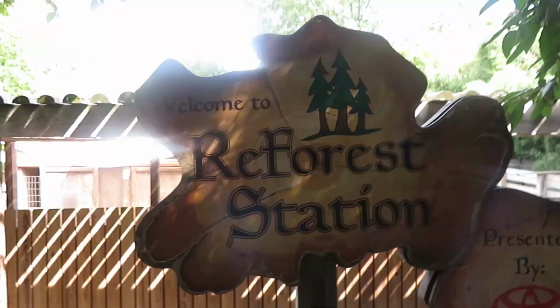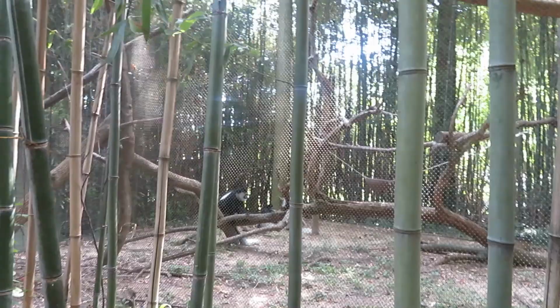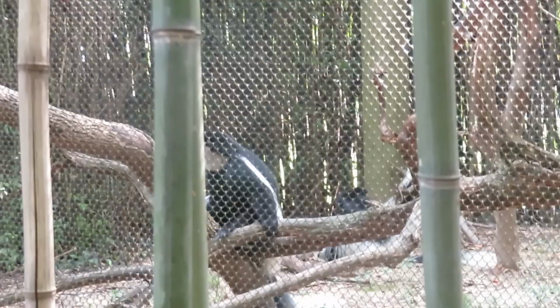You can kind of see them right there. Two of them. Alright, welcome to reforestation. We got black and white colobus monkey. There are three of them. Two of them there. One of them there. You can kind of see them there.